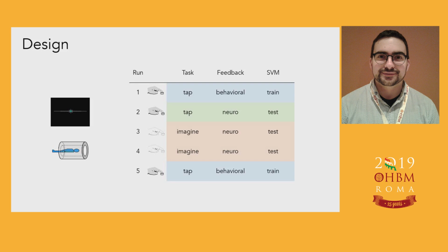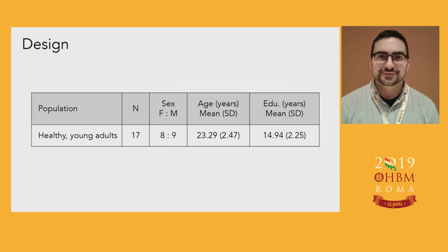Finally, there's one more run of actual tapping with behavioral feedback at the end. That serves to give us more training data for subsequent in-lab analyses if we want to look at group models and things like that. And also can serve as a preliminary measure of changes in performance from the beginning to the end of the task. So here we're looking at young healthy adults, and we have 17 of them.